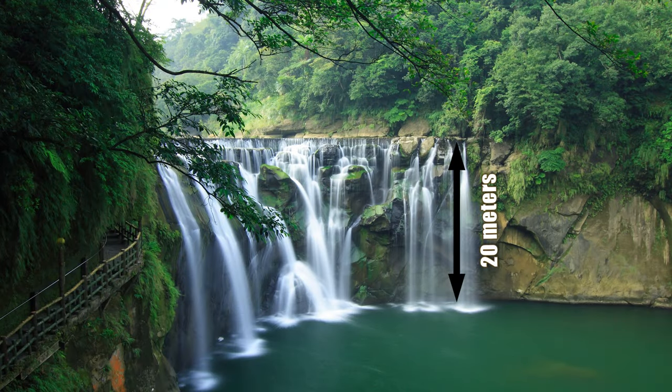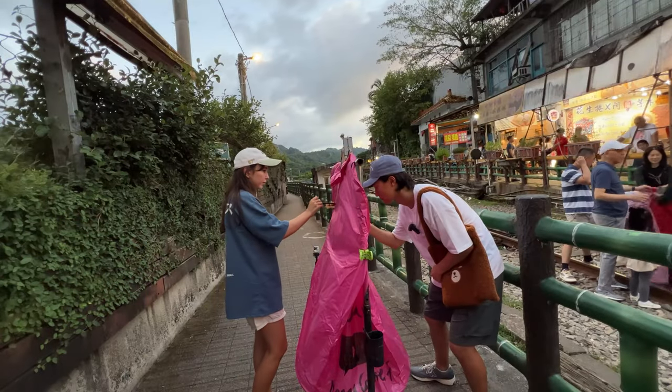Visiting the broadest waterfall in Taiwan. Oh, look at the view. Whoa. So beautiful. And of course, what we came all the way here for, sky lanterns. Okay, let's go.